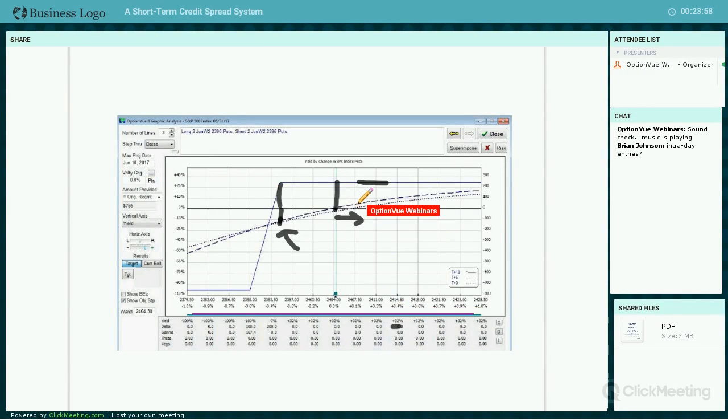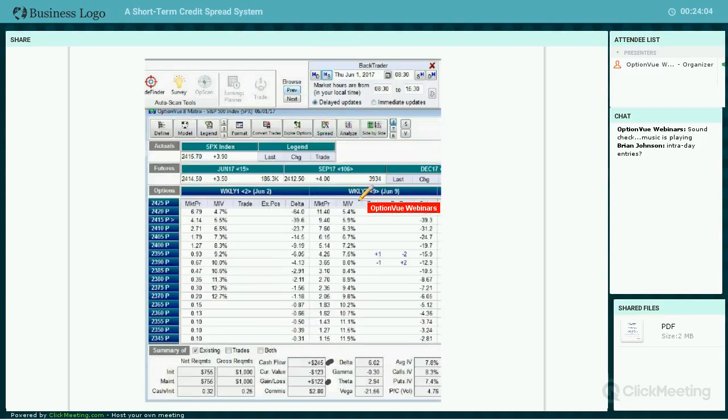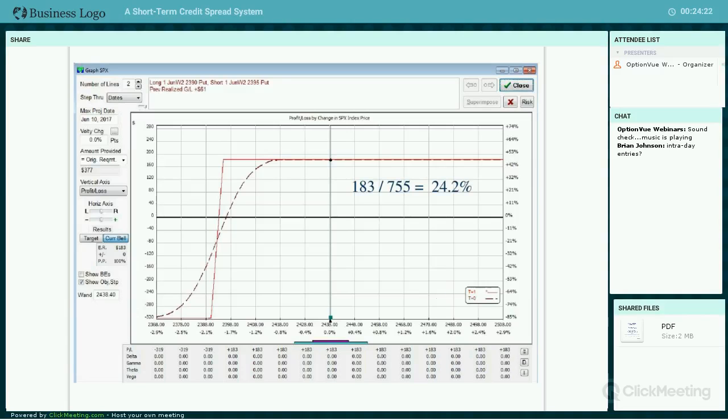So really, it looks like IV bled out, and this line went up from the bleeding out of the IV, even more than what was modeled. So we're going to scale out, take a profit of $61, and let the rest of this ride. Okay, and I don't have the picture there. We're going to let the rest of it ride. We're going to gather our 61 bucks, let the rest of it ride, and so we have our 61 bucks.